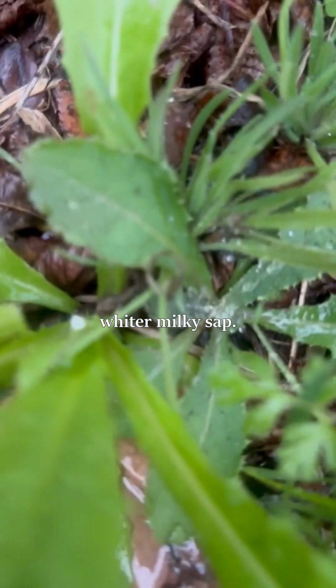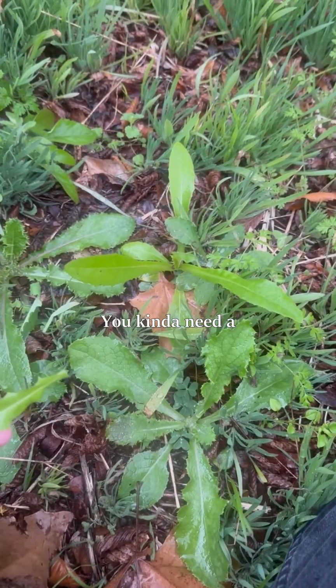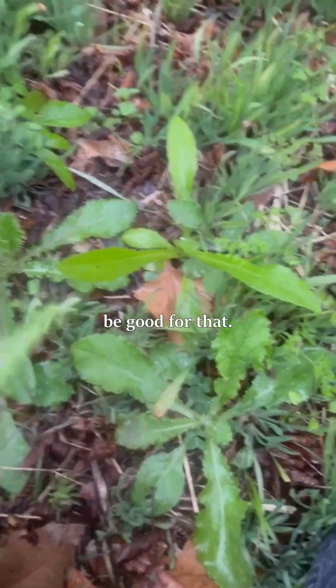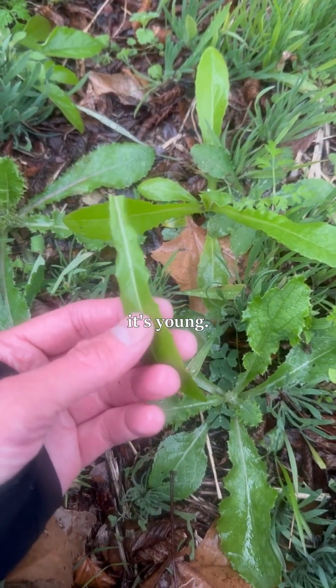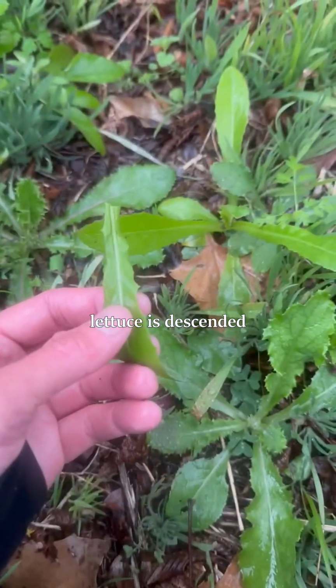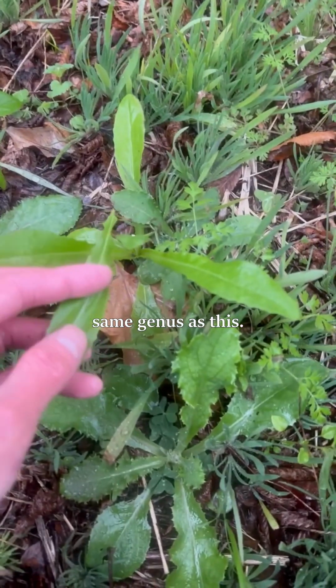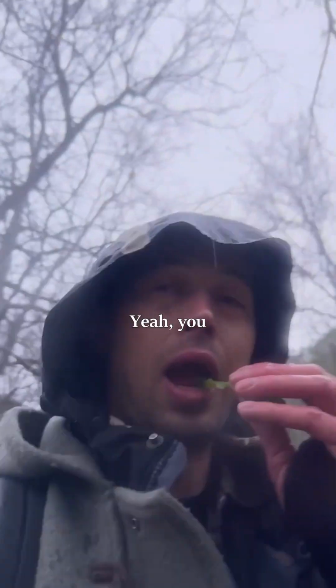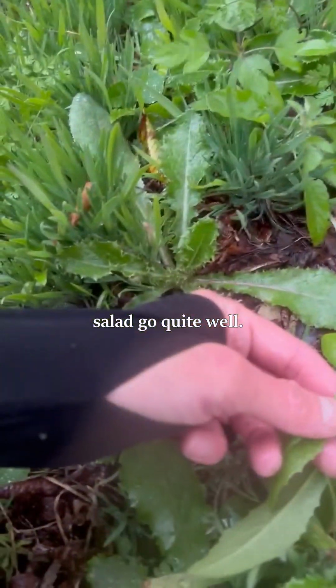It also has a wider milky sap. You can actually brew this into a nice sleepy tea. You need a whole lot of it, so this plant wouldn't be good for that. But it does make good greens for a salad when it's young. In fact, your iceberg lettuce is descended from a wild ancestor of Lactuca, which is the same genus as this. This is Lactuca serriola. Yeah, it's raw. It's a little bit bitter, but some young leaves in the salad go quite well.